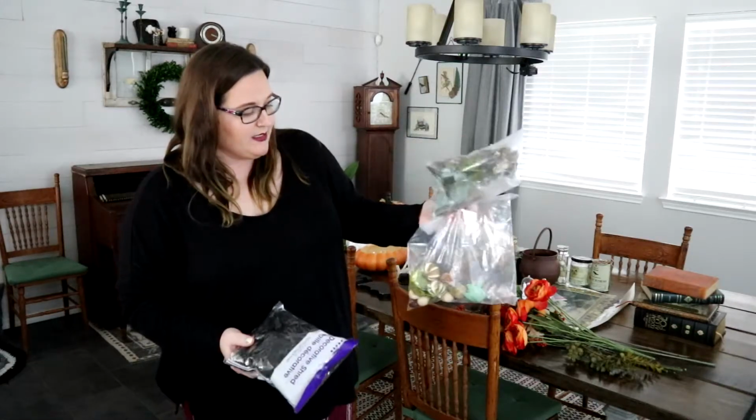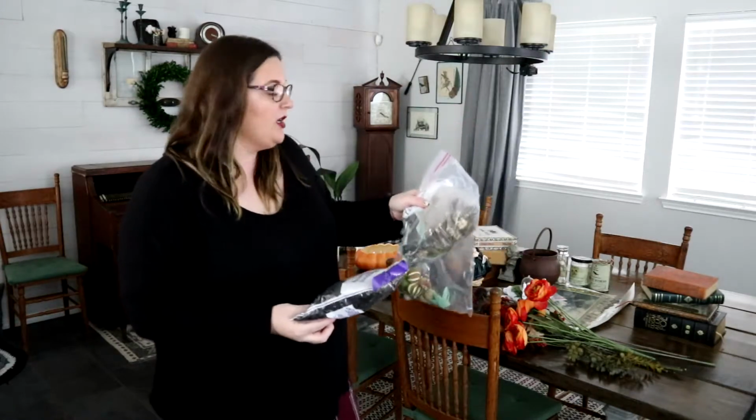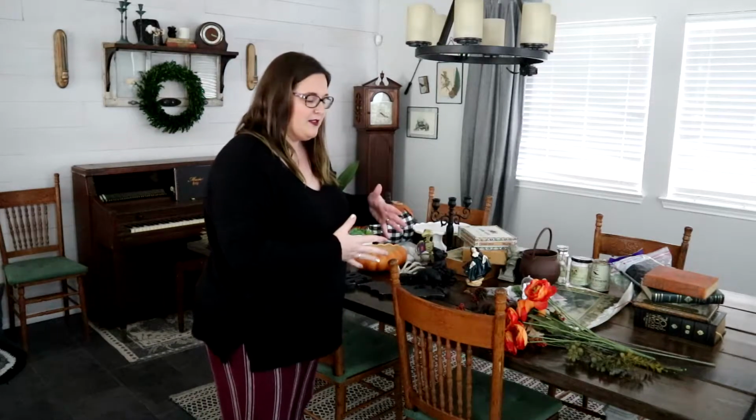I pulled some fillers, some moss, some little weird botanical things, and some shredded paper. Some other things that I pulled are these cigar boxes that I have on hand. I use them for all the different seasons. These are just the spare ones that weren't currently being used in any decor.